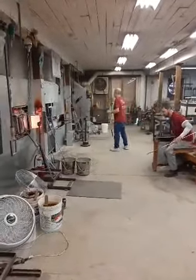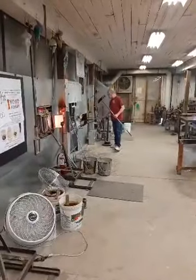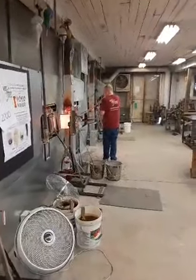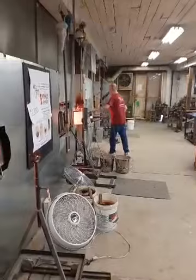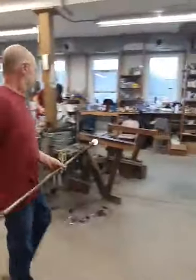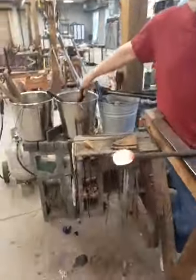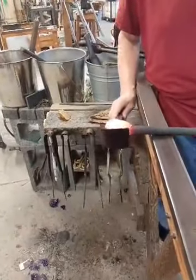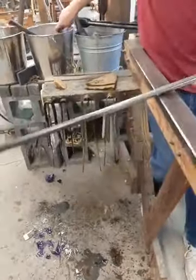Okay, Foster's got his super dark purple, otherwise known as black, on the end of the pipe. And he's cooled it enough that he's able to gather over it now for his first gather for the fan base. You can see the clear glass surrounding the color center. And he's going to use the cherry wood block to shape it. See, it's a little bit lumpy right now. It's just a little lopsided, and that just comes out of the gathering. But by using the hand tool like this, the block, he stabilizes it and shapes it.